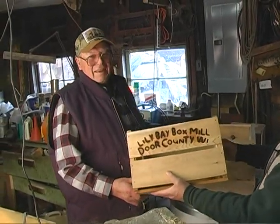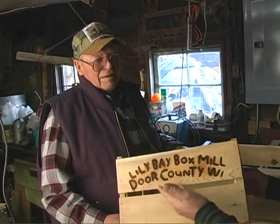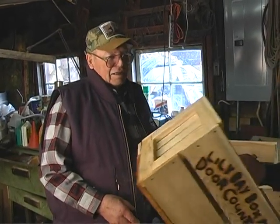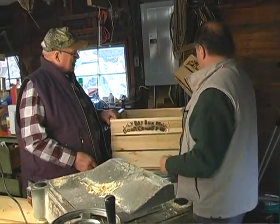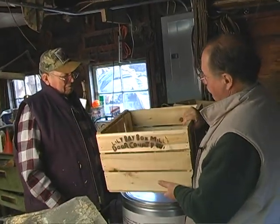And I see the Lily Bay Box Mill Company in Door County, Wisconsin. And this is what size, Ralph? That's half bushel. Half bushel. Very sturdy, beautiful item. Nicely done. And the wood seems nicely planed down. And this is what size? One bushel. One full bushel.